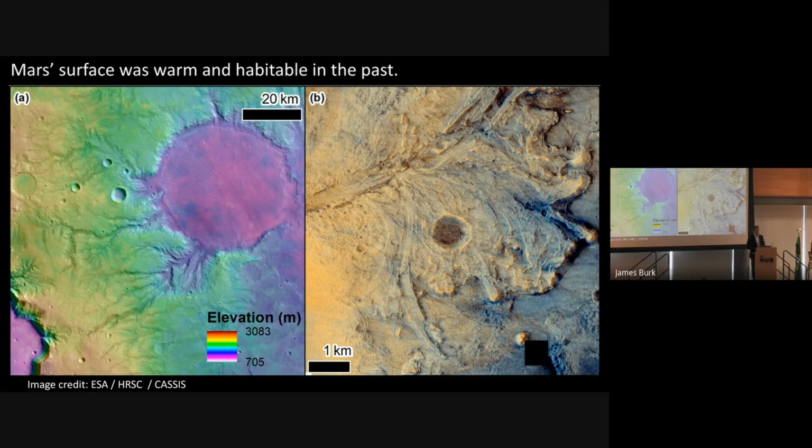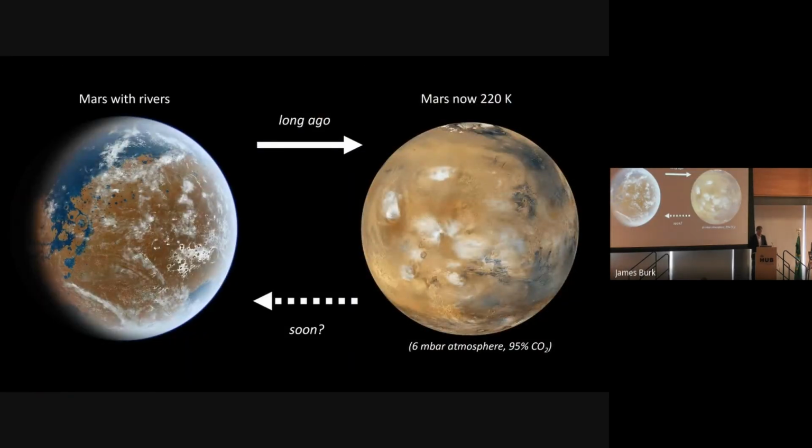So on the left, we see the large valley networks that David Catling mentioned in his talk. And on the right, we see one of the rover field sites, a river delta and lake deposits. So Mars also had rivers in the past, so much warmer than it is now. But Mars today is too cold for life. So this is the basic obstacle to establishing a photosynthetic biosphere on Mars.